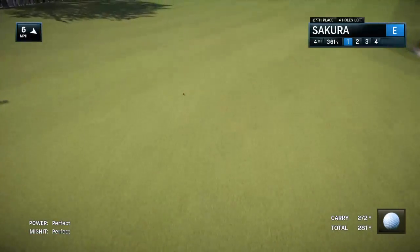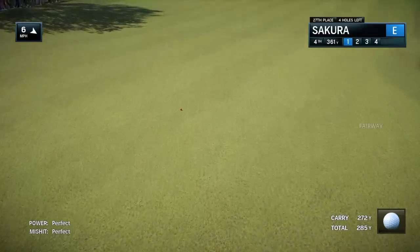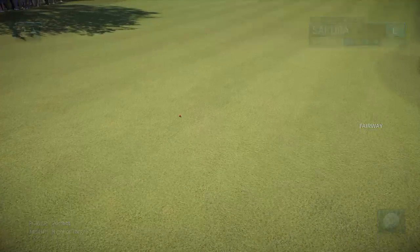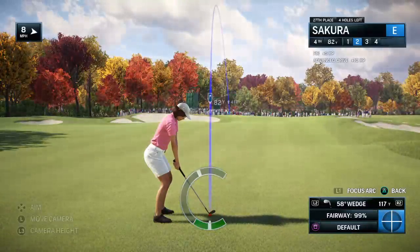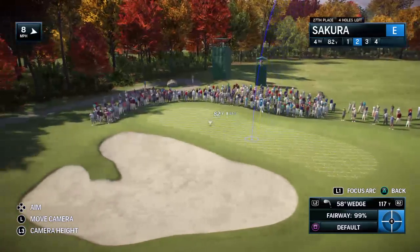Pretty good drive here. Another straight one. That is tasty looking right there, Frank. Just a perfect spot in the fairway. That is prime real estate. How do you get a lie like that? Seriously, you could hit any club from there.